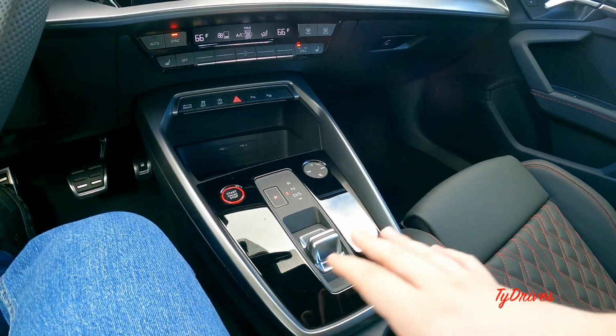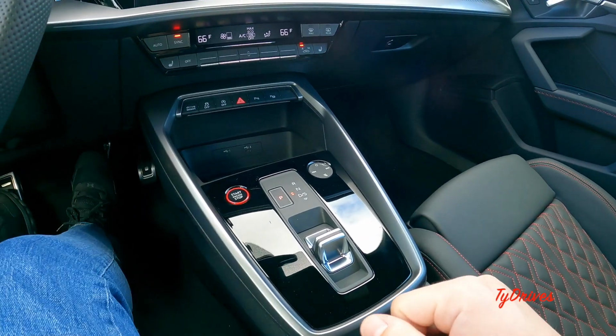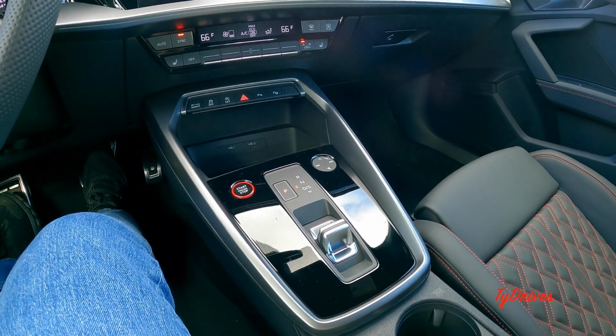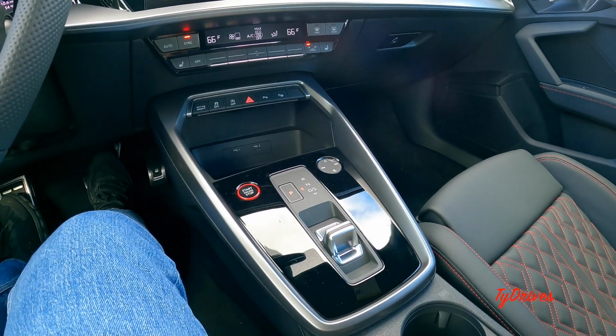Down here in this glossy black section, which looks very nice when it's new, although you might want to keep it clean so it doesn't scratch, because it's kind of a high traffic area. That's the only complaint I really have on the inside of this car, other than it's just a glossy black, not the best area for a glossy black color.